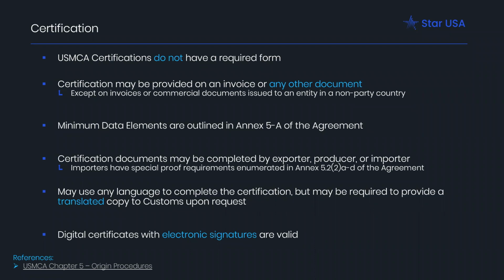Certifications may be provided on an invoice or any other document, except on invoices or commercial documents issued to an entity in a non-party country. So if the goods are shipping to Mexico, but you sold them to a company in China, you can't use that invoice, the invoice from US to China, as the place where you make your USMCA claim. It has to be on a document that is used between the US and the Mexican companies.